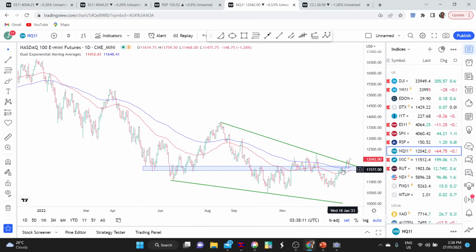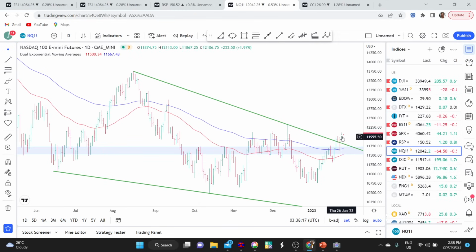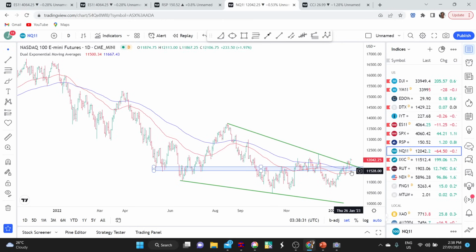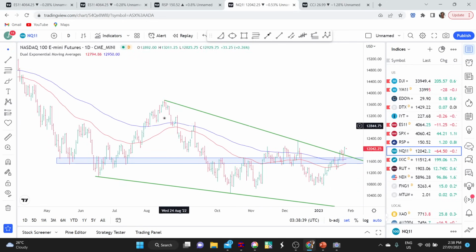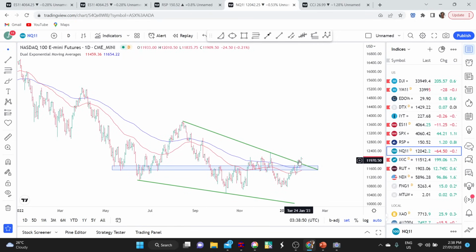It capped the market in early January, but as we got to the tail end of January, we now have a breakout through the resistance region. The Nasdaq is now above the 50 and 100-day moving averages. They're yet to cross, but they're starting to turn higher, which is encouraging. The third point is this bullish wedging formation, which has been tracing out since back in June, and it looks like the Nasdaq is starting to break upwards from this pattern.